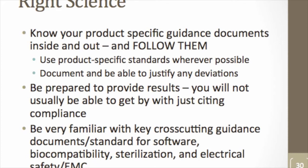And if you go to them and you say, okay, here's my device, and these are the tests I think I need. What is your experience? What does FDA usually require? They're another source of useful information for people starting out.